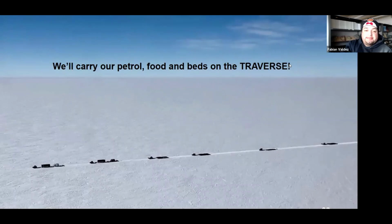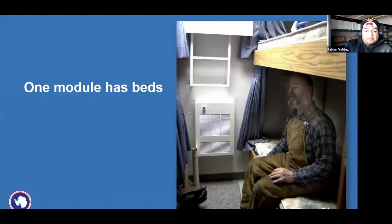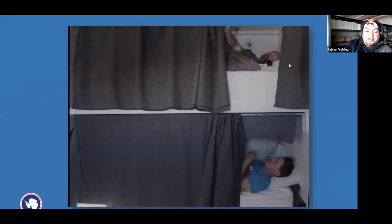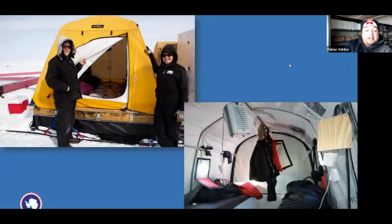We have modules, which are just buildings with skis, very similar to this one here. Inside these modules, we'll have beds like this. Now these modules could sleep several people. Now doesn't that look comfortable? Sometimes there are not enough beds and some people will have to sleep in a tent while traversing. That's one cozy tent right there. These tents could house up to 1 to 4 people, depending on the size.